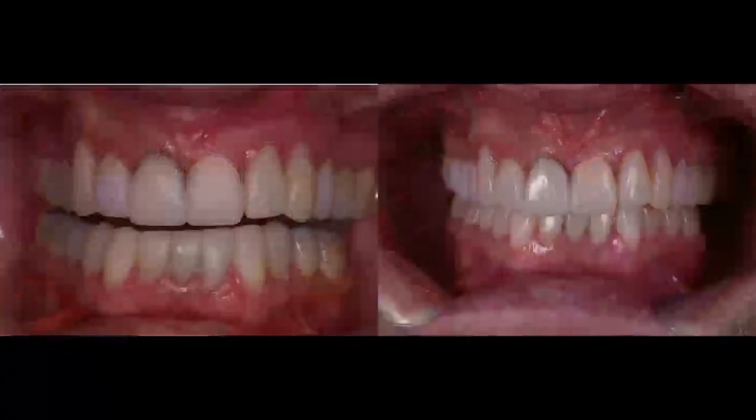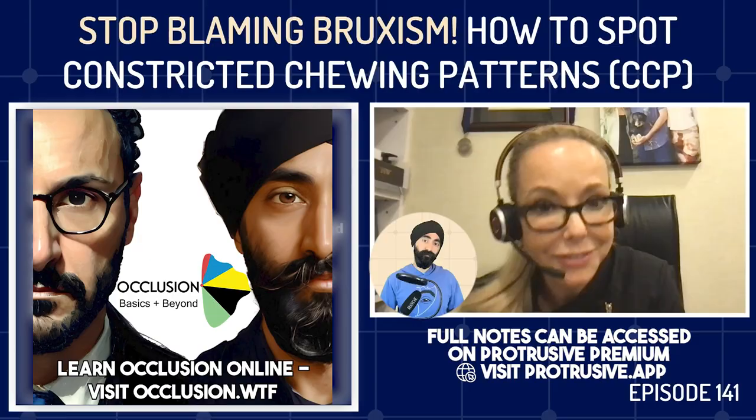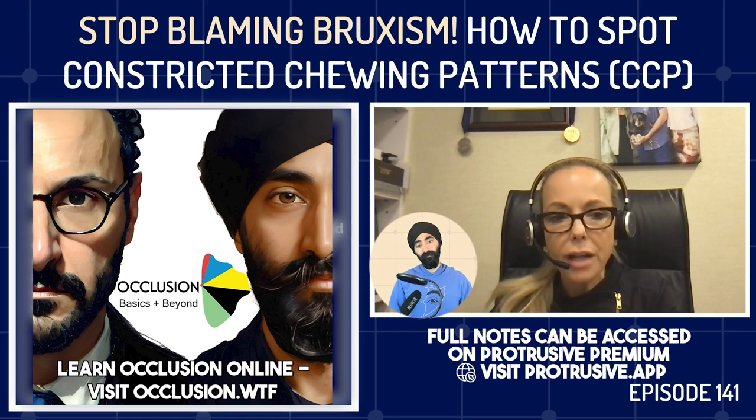For those listening, what Sandra is showing is that she's doing injection molded, long term, direct temporary crowns, like composite crowns, which is great to see. Exactly. I give the patient, I said, look, I don't know how long this is going to last because it is pushing the material to its limits.